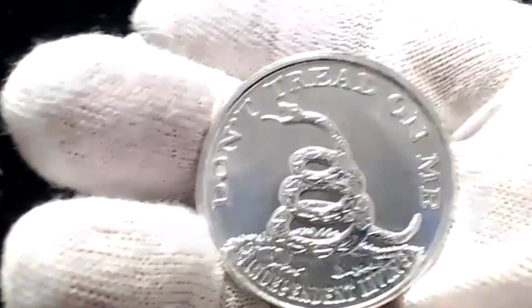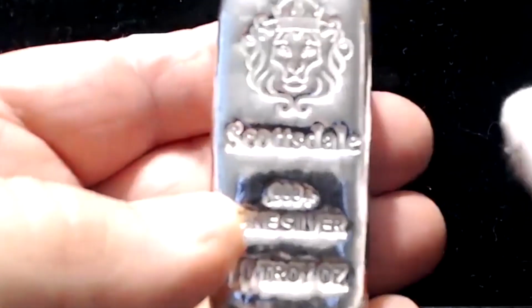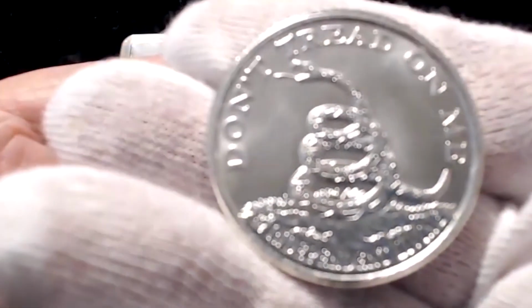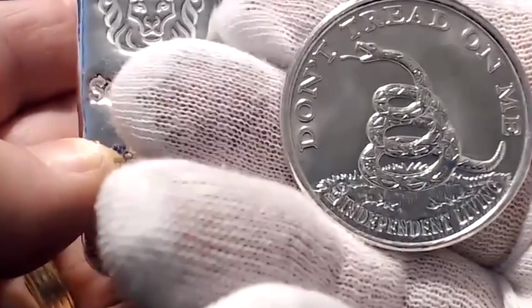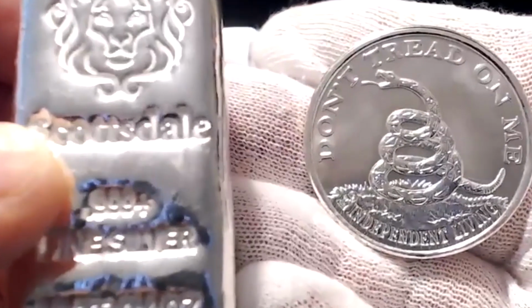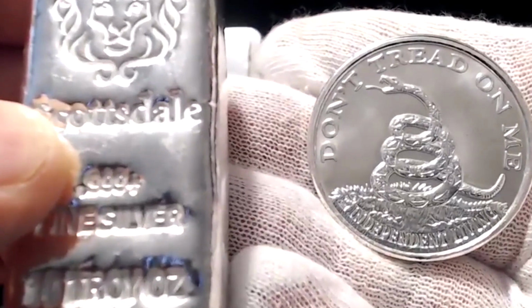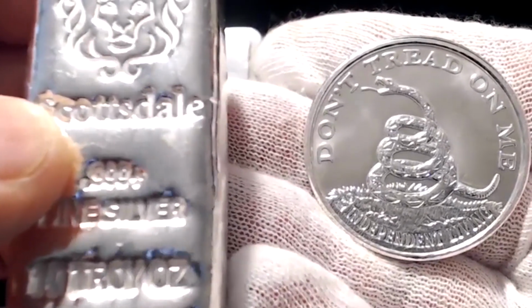What do you guys think? I mean, when you go buy generic silver, do you buy something like bars like this? Can we get it to focus? Yeah. Or do you generally try to get something like this? Focus for me. There it is. So between the two, what would you rather have? I know this is 10 ounces and this is 1 ounce, but I would like something that speaks to me, not just a plain piece of silver. So that's the conundrum, isn't it?